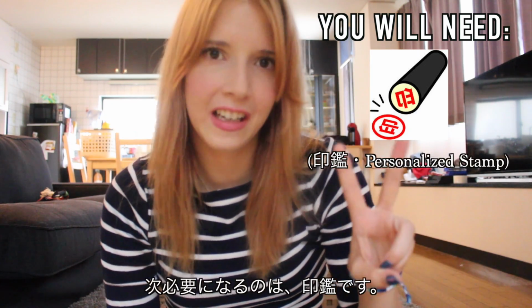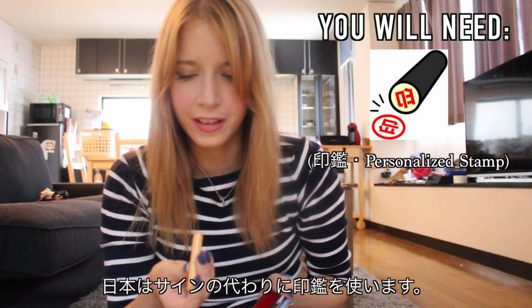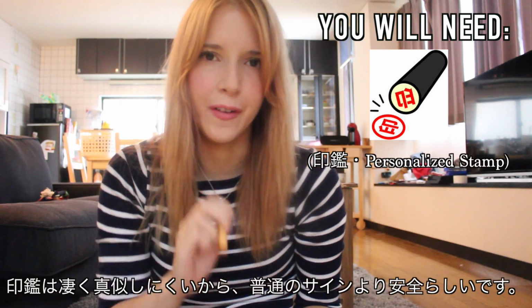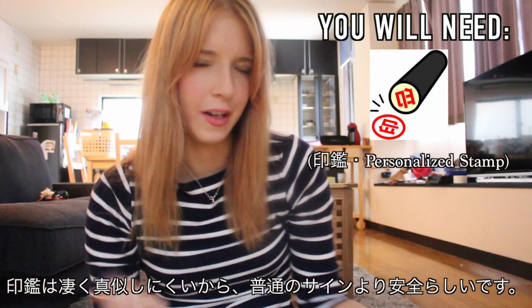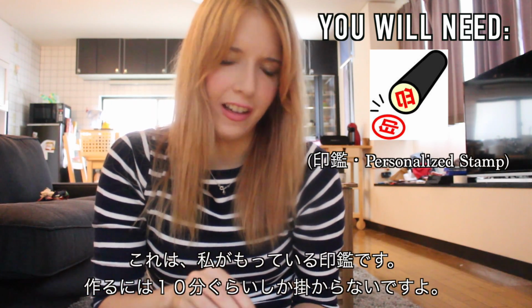Two, you're going to need an inkan or a stamp. It acts as a signature for your name, and apparently they're very, very hard to replicate, so your stamp is like your own original mark, and even if someone tried to make the same stamp, it would be different and they could tell if it's fake.